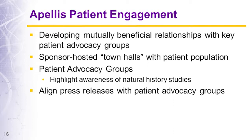So it is just as beneficial for us to engage with patient advocacy groups on the front end to understand the risks, understand the patient burden, to help us build the study, but it's also super key because the patient advocacy groups, as Chelsea noted, can help us get the awareness out through newsletters, social media groups, and websites.